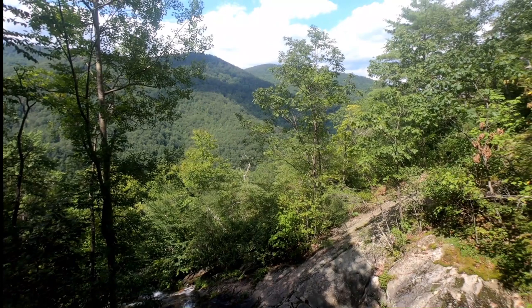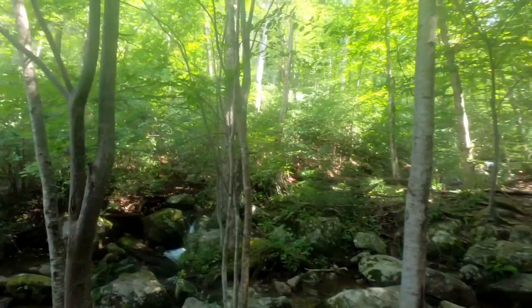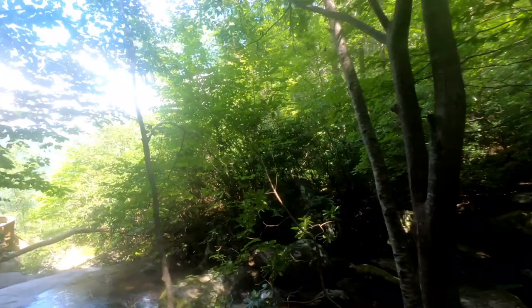Beautiful view of the valley behind. You can actually walk down by the waterfall here, out on this outcove of rocks.